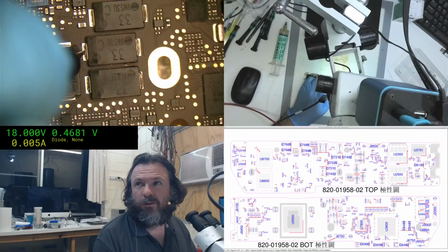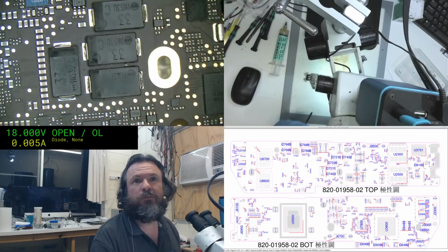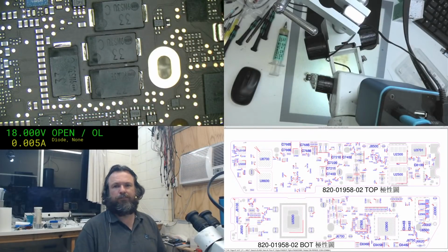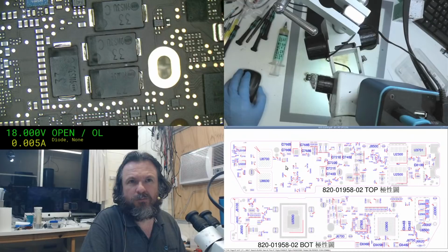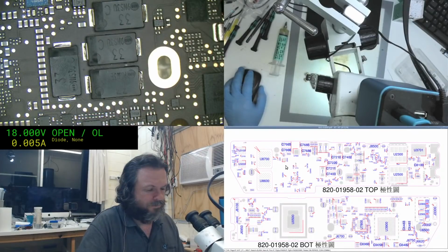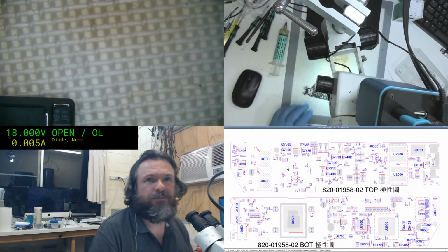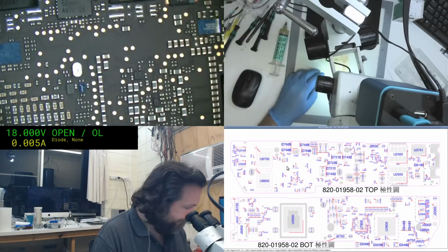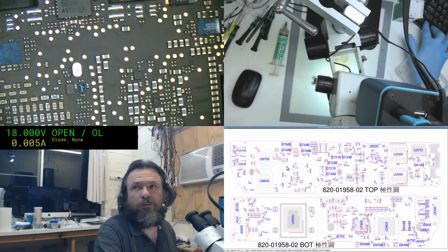Well, PP bus seems to be doing alright there. 0.46. That's nothing to complain about, that's for sure. Check the voltage as well. Fair enough. Oh, crikey. V.